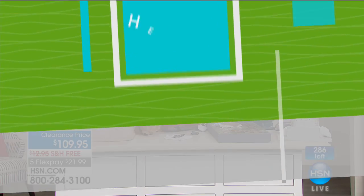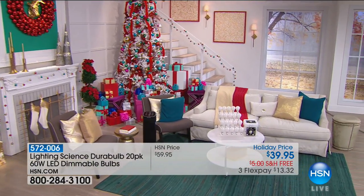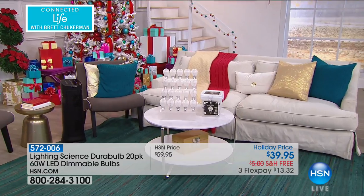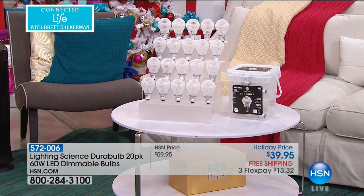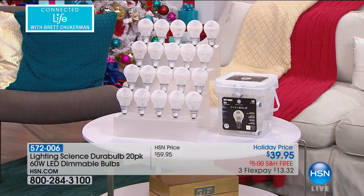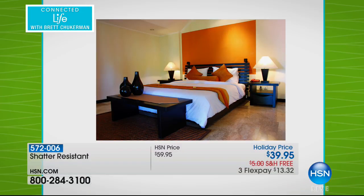Okay, so here's what's going to happen. We've got a few moments to spare. We want to remind you of one of our biggest and best sellers here in our Healthy Home Show, and it's our world famous $2 a bulb Lighting Science bucket of bulbs. They last 9 years. Their energy cost is less than a dollar a year. Energy consumption, less than a dollar. And you get 20 of them. Now, everywhere else in the industry, these bulbs sell for $5 a piece. We've sold over 40,000 here at HSN in just the last 3 months. And we've got 1,800 left in stock to be able to offer to you tonight.